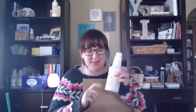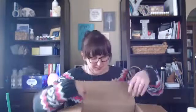So one I got free, which is awesome because mine is almost out. And one was for a friend who's ready to try to kick the chemicals to the curb. She's going to get rid of some of those nasty toxic chemicals that you can't breathe when you're cleaning with, or you don't want your kids to help you with.